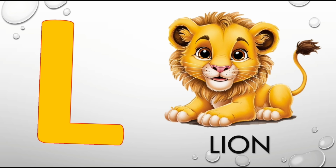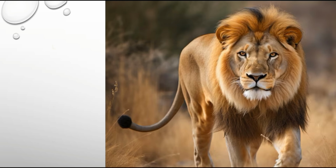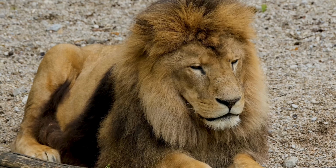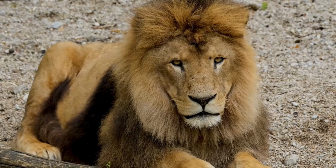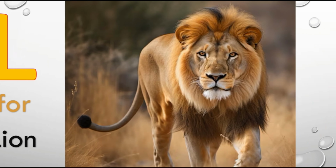This is the letter L. L for lion. The lion, big, strong. Lions like to sit and look around. Remember, L is for lion.